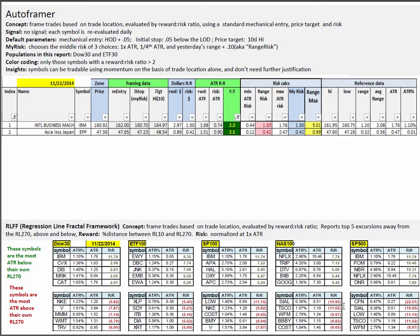And then these on the bottom stack are the ones that are the most numbers of ATR above their own 270, and so these are going to be your relative strength leaders like Nike and Visa. Visa is one to take a look at since that's a newly emerging strength candidate from the BMR lens.